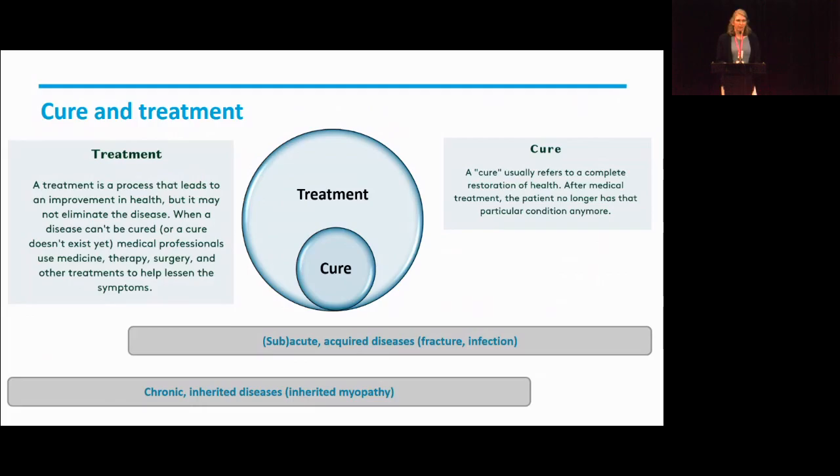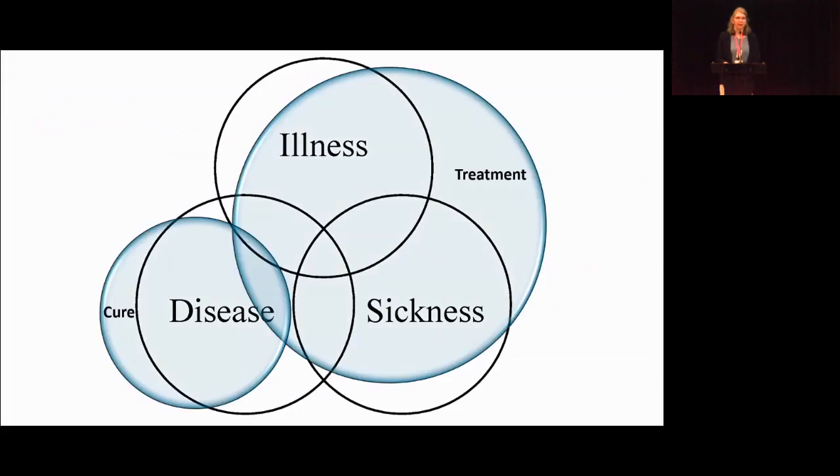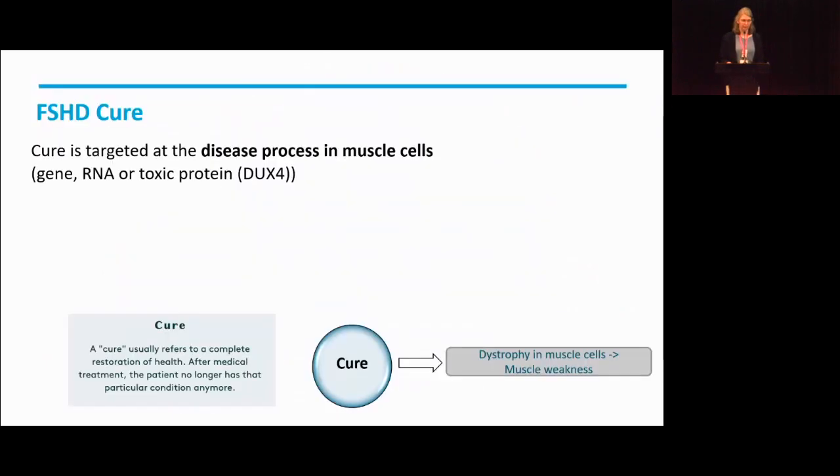But there's an overlap between treatment and cure, but if cure is not possible yet, there's a lot you can do about treatment. And important is the difference made between disease, illness, and sickness. Cure is aiming at the disease, the biological process, whereas treatment focuses on illness, the limitations someone has, or sickness, the social role related to the disease.